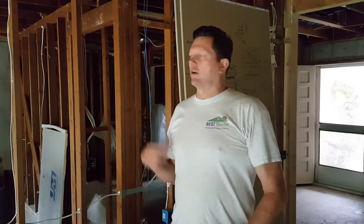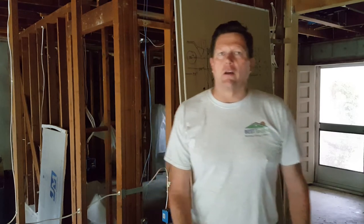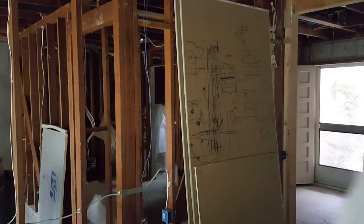What we're doing is a BIBS product, which is a blown-in batt system. We're using loose fill cellulose to do that, and I'll show you around the house what we're doing today. We're going to be finishing up the walls today and probably get about half the ceilings done, but I'll show you what we're doing.